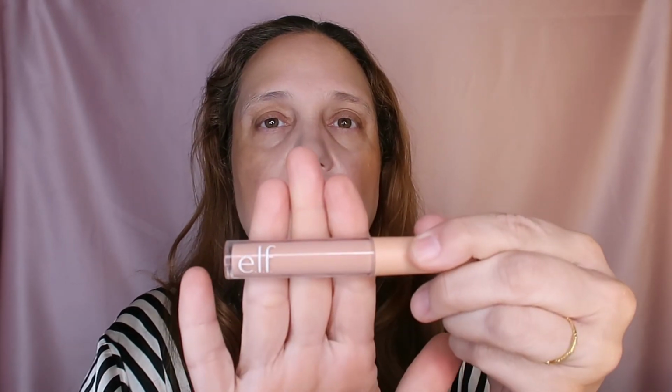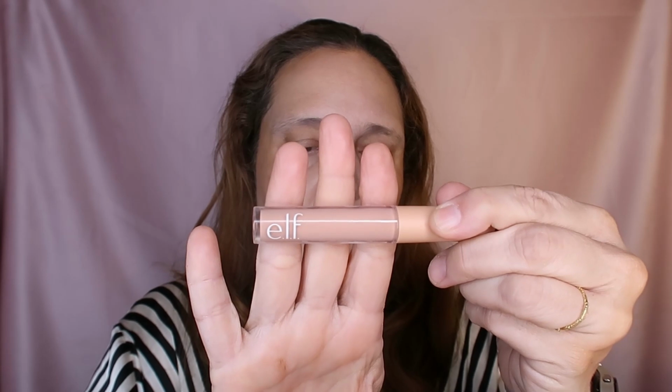Oh, before that, let's just add a corrector, because I want to use my e.l.f. corrector. I already showed it in one of my videos, but if you haven't seen that, that's the color corrector by e.l.f. in the shade Peach. So I am going to apply a tiny bit here and a tiny bit here as well. It's not so tiny, but it is going to be covered with the concealer. I really like the peachy color on me.